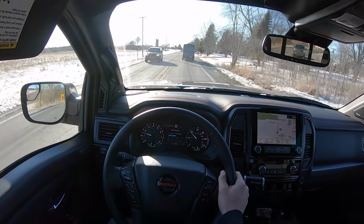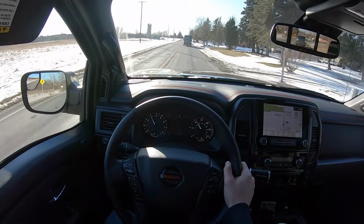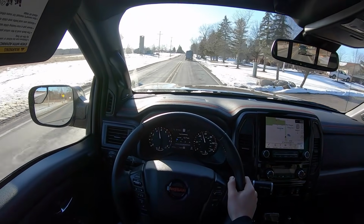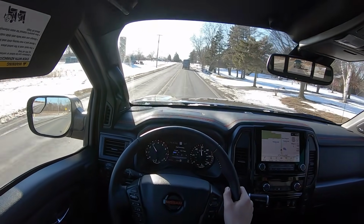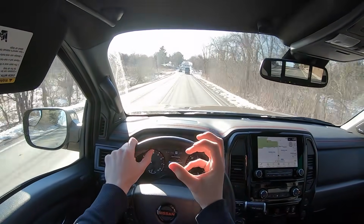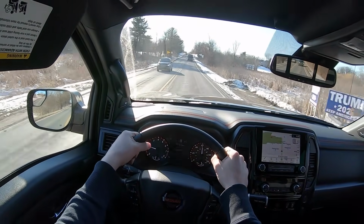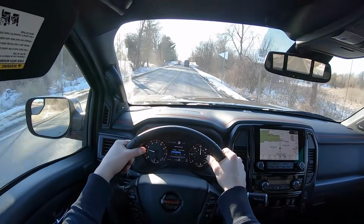This feels more refined, it really does. It's taking the bumps and compressing them a little bit. It's not completely filtering them out, but it feels more car-like.